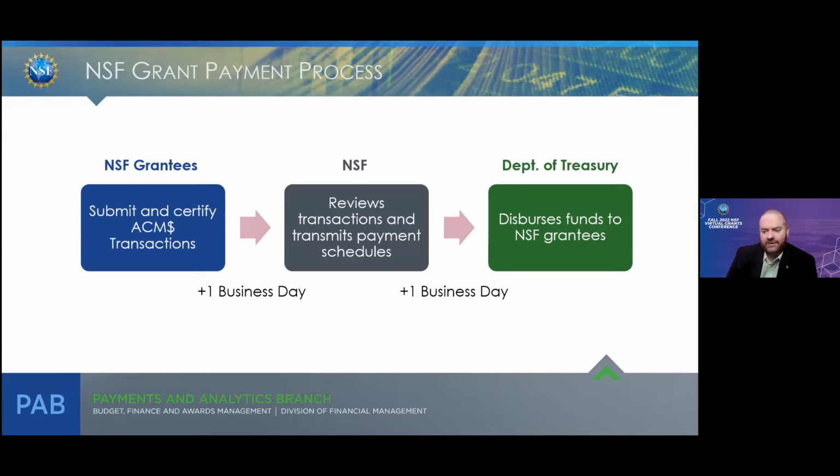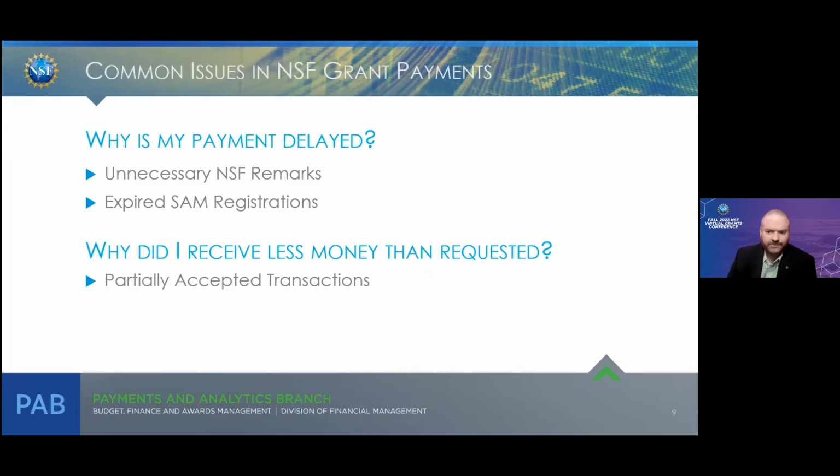On the next slide, I will talk about some of our best practices to minimize delays in receiving funds. These are a few common reasons that could either cause delays in receiving payment or cause your organization to receive less funds than you expected. I summarize them here on this slide, and I'll talk about them a little bit more on subsequent slides.